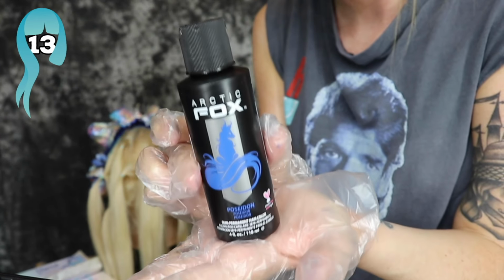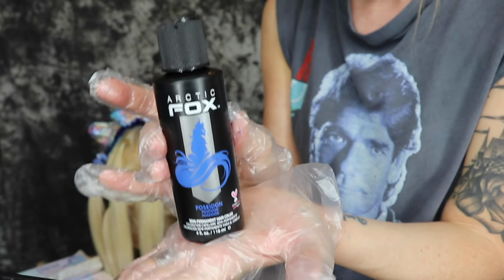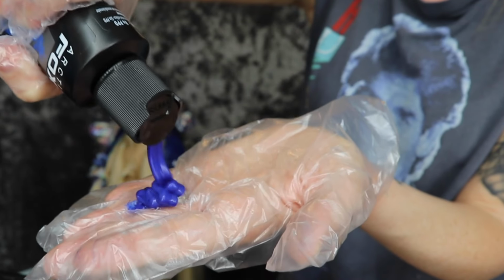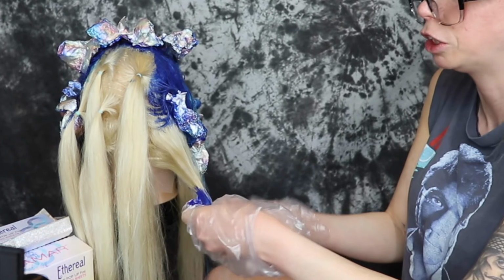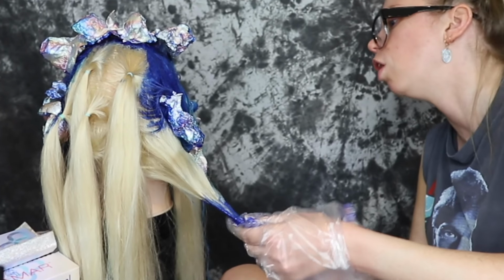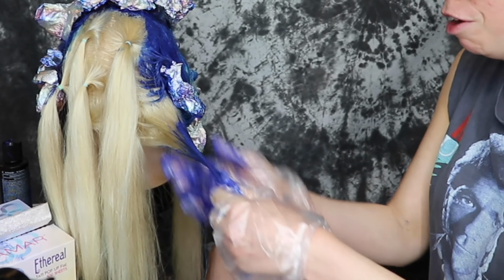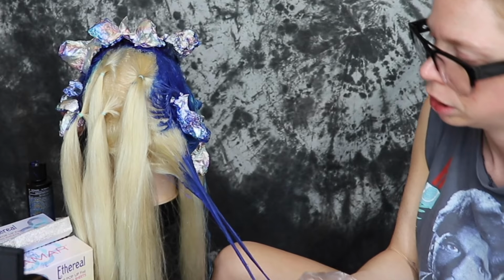All right, up next, I'm gonna be using another Arctic Fox color, and this one is called Poseidon. That looks really pretty. I almost regret putting it all the way here in the back, but everything is starting to look the same to me now. I wonder how many I've done already. I don't know. I lost count. So far, so good. I've definitely used a ton of Arctic Fox hair dye in the past, and it's always been really easy to work with.